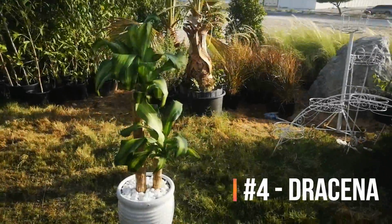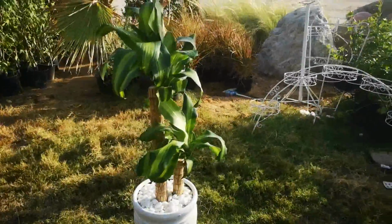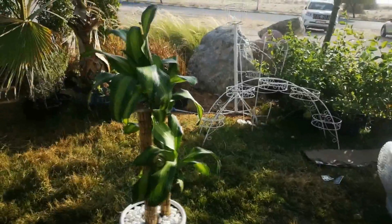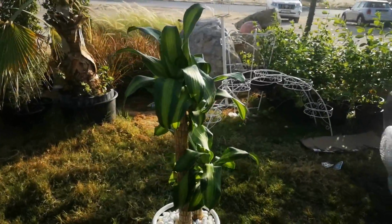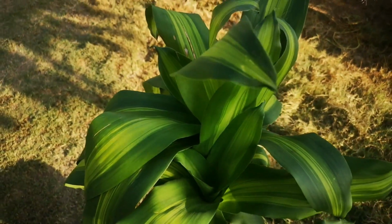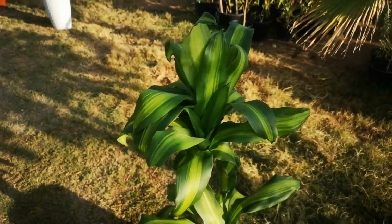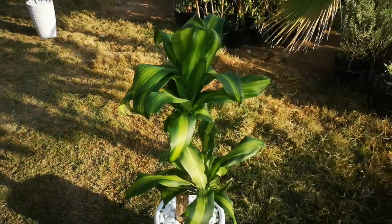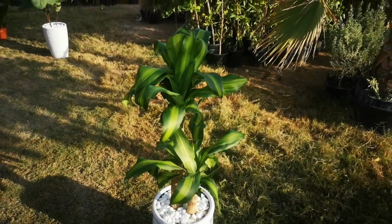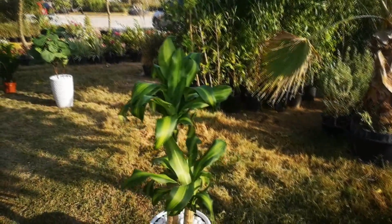At number 4, we have the Dracaena, which is another easygoing and low maintenance plant. The Dracaena easily adapts to different light environments, though it is best to keep it away from direct sun. A general rule of thumb is to only water Dracaena when the soil feels dry to the touch. Water plants thoroughly or until water freely flows from the drainage holes at the bottom of the pot.